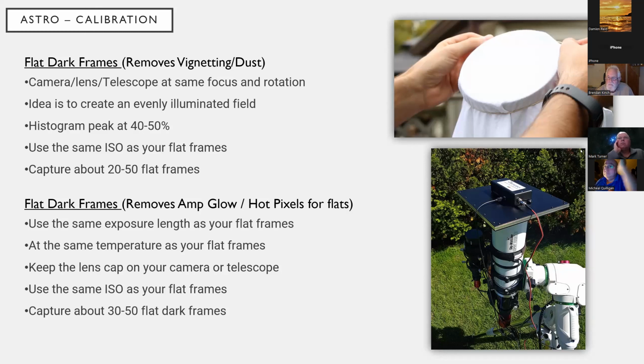But with that camera that you have, Michael, the 294, bias frames don't work great. In fact, they don't work. You should use flat darks. You get weird looking stuff if you use bias frames.